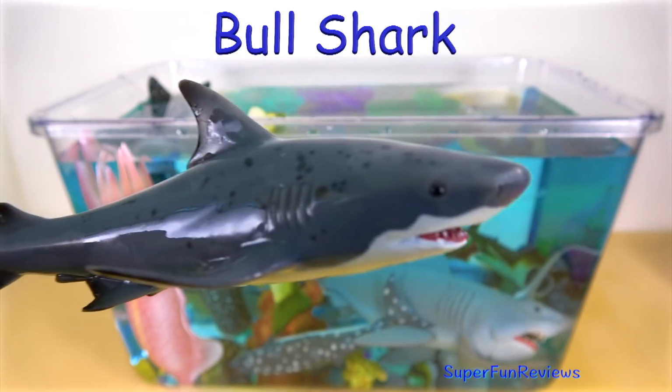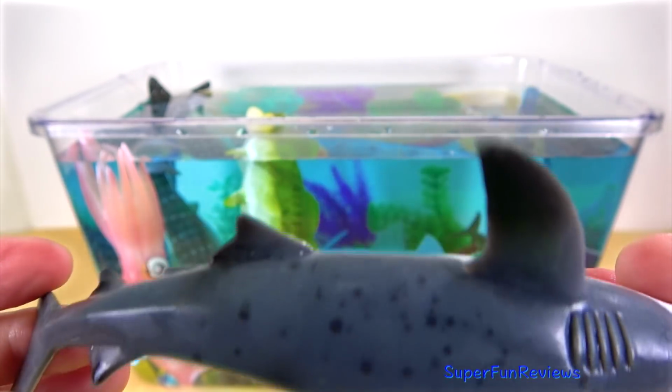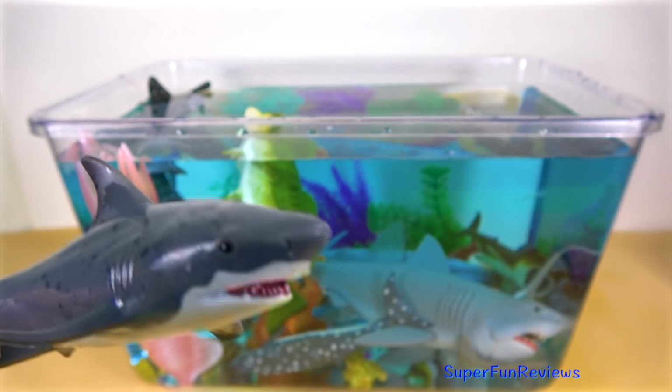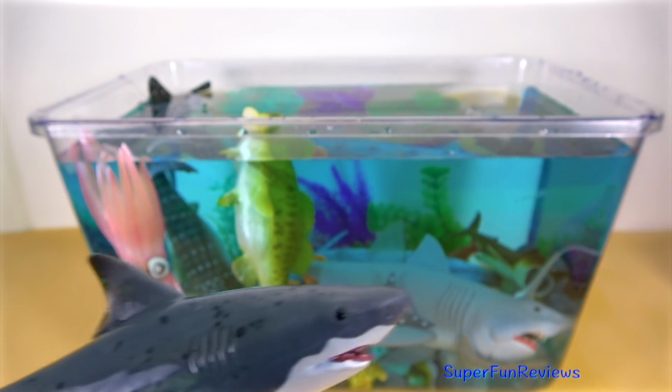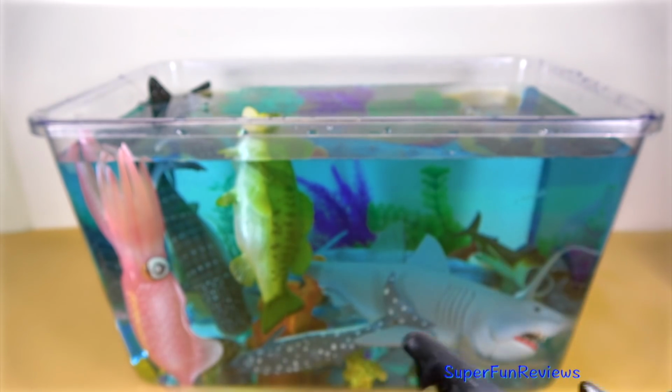The bull shark. They are aggressive and live in the shallow warm waters of all the world's oceans. They are able to live in sea and fresh water, which makes them rather formidable. The bull shark, great whites and tiger sharks are the three species most likely to attack.